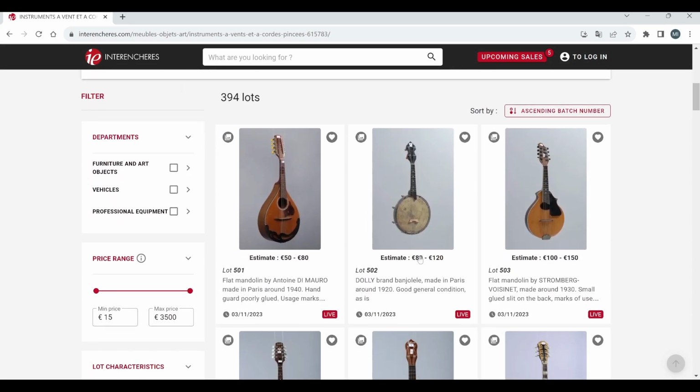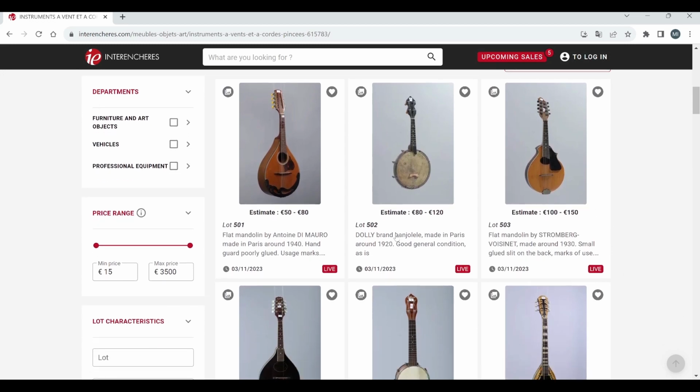Anyway, without further ado, let's just get on with it and see if there's anything particularly curious in this auction. Got a flatback mandolin there, Antoine de Mauro in Paris, 50 to 80 euros. We're not going to get too deep into it.